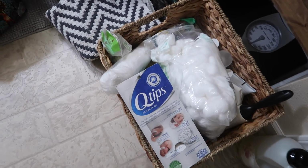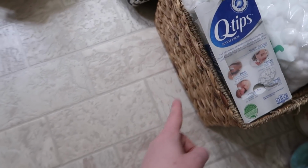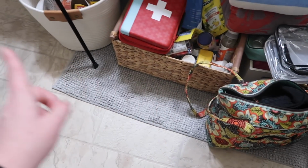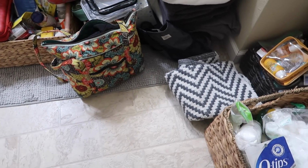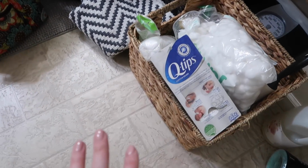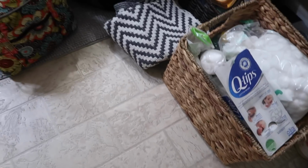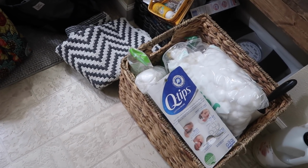So I am trying to just get rid of as much stuff as possible today. My goal is to only have these 3 wicker bins, plus that bin with all my laundry supplies, some towels. That is my goal. I don't know if I'm gonna be able to make that happen or not, but I just have so much stuff, and I'm just so sick and tired of just organizing it every few months.